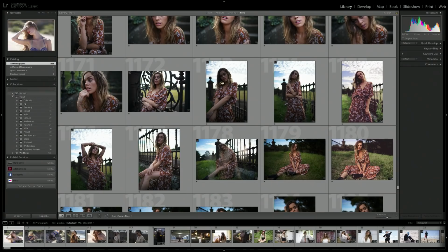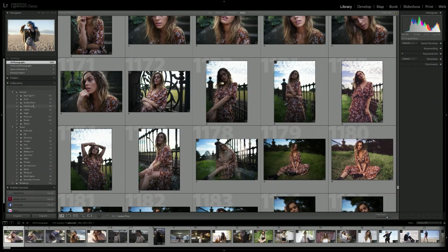So if I just open these up here, these are all the collection sets that I've created, and they each have a different amount of photos. Since I use this Lightroom catalog to test out my Lightroom presets and create new ones, I want a wide variety of images to be able to experiment on, taken in different lighting situations, different cameras, lenses, etc.